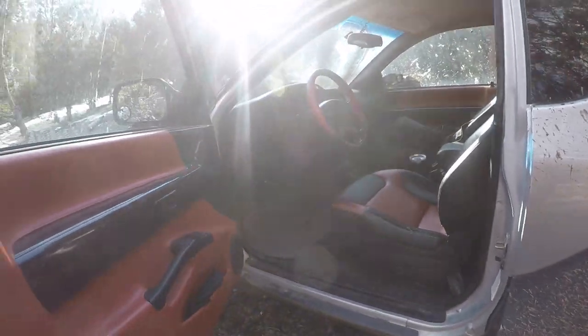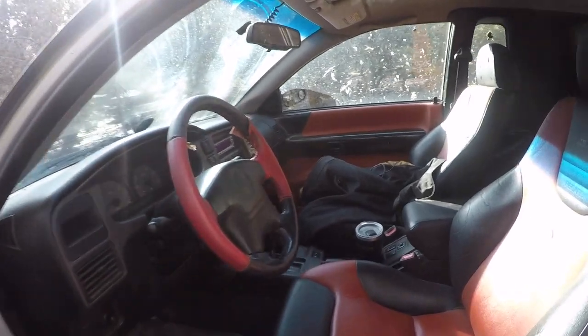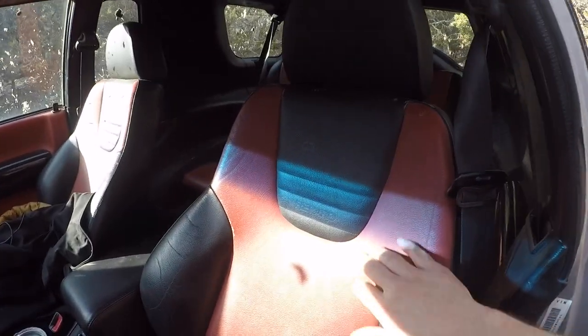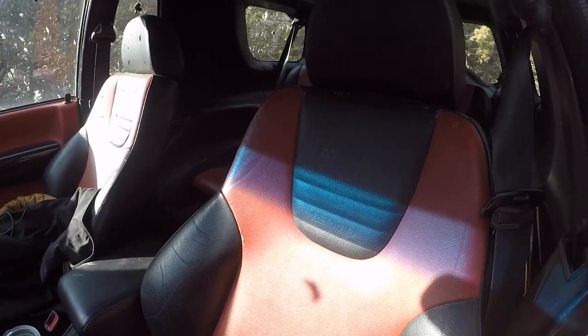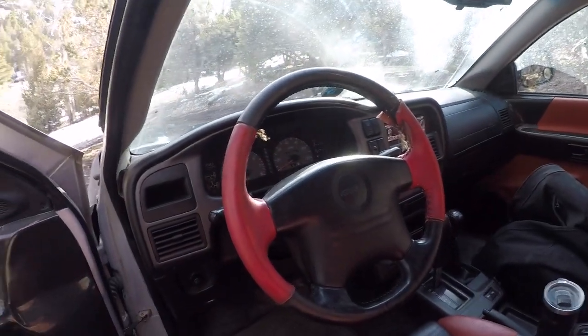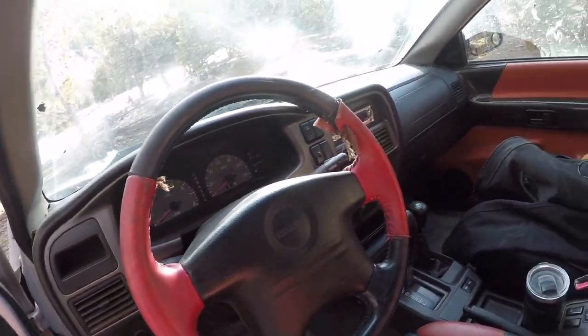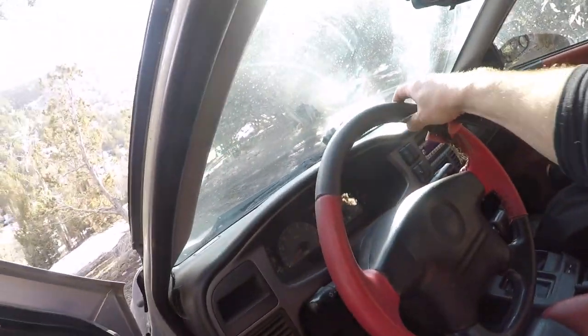So the interior is all matching red. It's got Recaro race seats from the factory, which is pretty sweet. Very unique dash. And I'll show you the torque on demand system here.